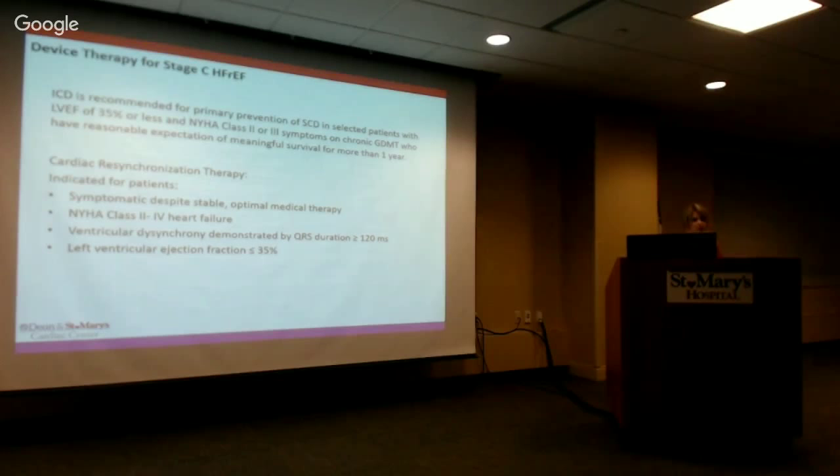So an ICD is recommended in people that have an EF of less than 35%, have class 2 to 3 symptoms, are already on guideline-directed medical therapy for their heart failure, and have an expectation of meaningful survival for more than a year. We also have cardiac resynchronization therapy.